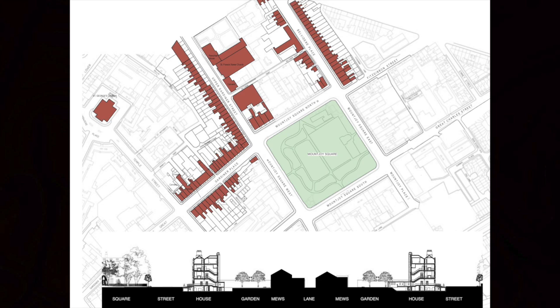At the bottom of the image you can see the diagram of what we call the Georgian section. That's the theory of the Georgian section. You have square, street, house, garden, mews, lane, mews, and so on, a back-to-back system. Whether this may have worked somewhat sporadically in the north Georgian city, in the beginning, in the 18th century, in the early 19th century.